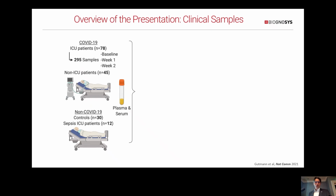These were non-ICU COVID patients, but also ICU patients that were in intensive care for reasons other than COVID-19. And I think this was an important discriminant in our study, that we also had sepsis patients as controls. And we didn't just compare severity, but we compared our protein and RNA biomarkers to mortality in these patients.